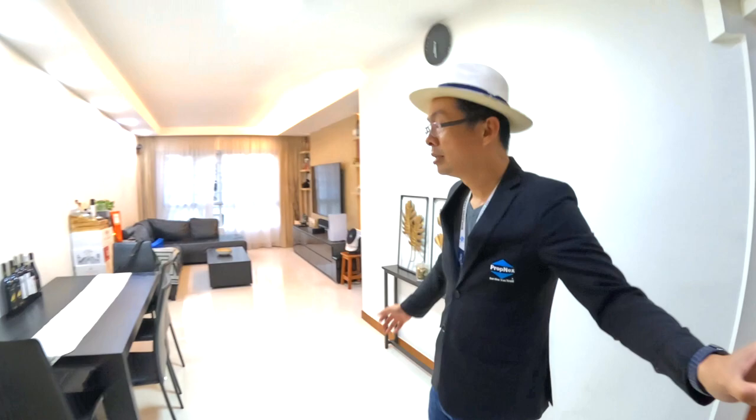This beautiful apartment, and we'll just be orientating you through this 2-bedder and showing you how the flow of the apartment is like. Alright, now let's take a look at the kitchen first, over here.